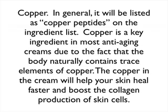Copper. In general, it will be listed as copper peptides on the ingredient list. Copper is a key ingredient in most anti-aging creams due to the fact that the body naturally contains trace elements of copper. The copper in the cream will help your skin heal faster and boost the collagen production of skin cells.